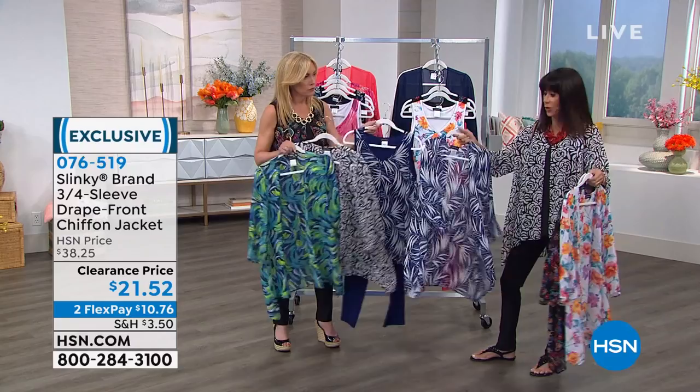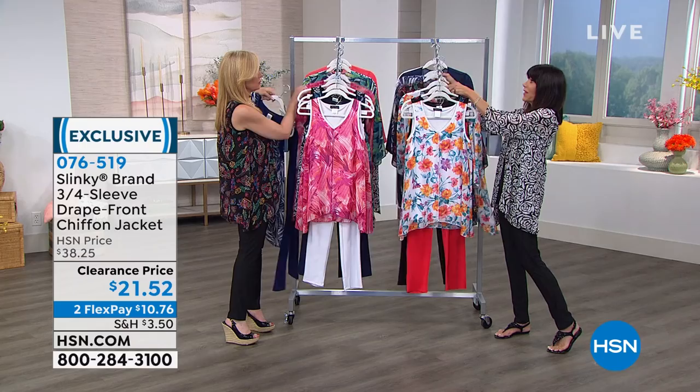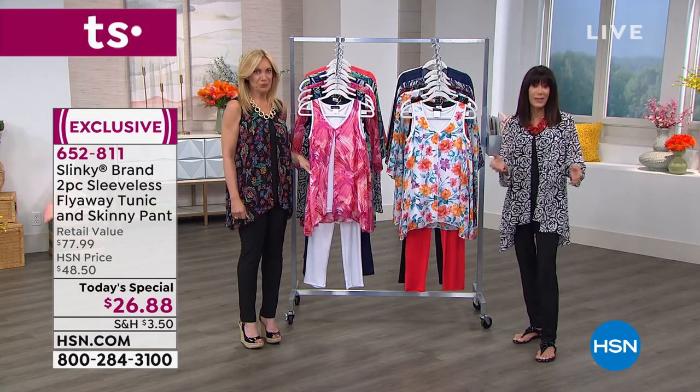So we are down to three choices only in the matching chiffon jacket. Right, I have the white, yes. Oh, we do have the white flower? Yes. Oh, okay, so we do have the white flower, yay. But clearly it's a handful, I think the total quantity is about 1,000 left. So pick up the jacket, because it's always nice to have something, whether you're going out to a restaurant, work, office, you name it.